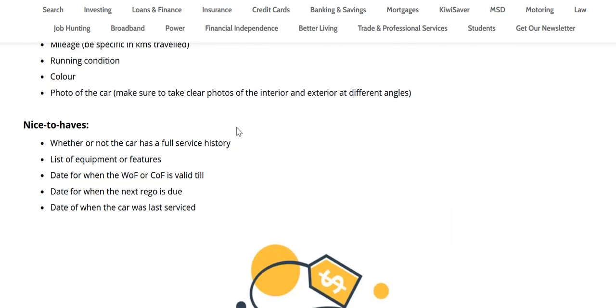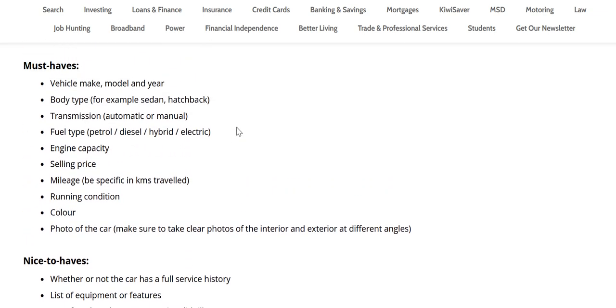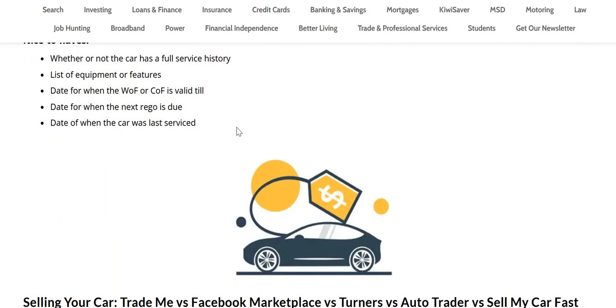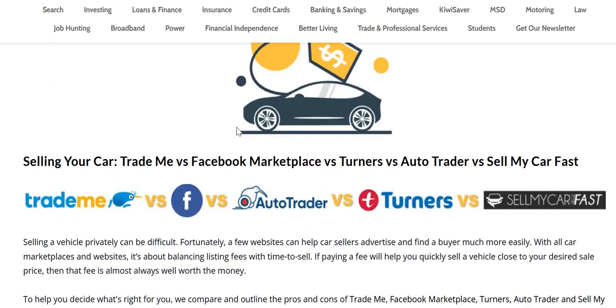And then also you can add in further details, which we've listed here as nice to haves. So a list of equipment or features is often very useful. The date when the next rego is due, the date when it was last serviced, all that useful information to show that you care about the car. So that will make a listing very complete. It'll give all the information to a buyer and help them make an informed choice before they come and meet with you.